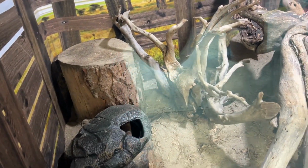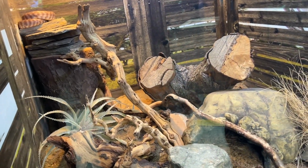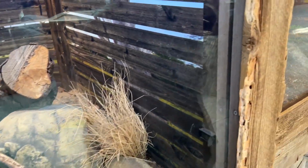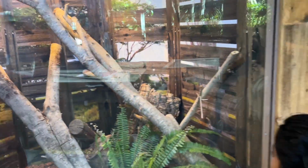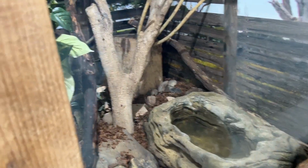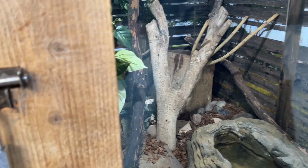Gwen, come over here. You can see. There's another tree bowl, which I can't even find. Wait, I'm looking for the... Wait, I'm not ready.